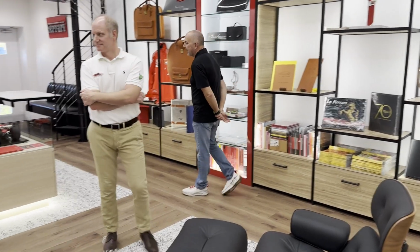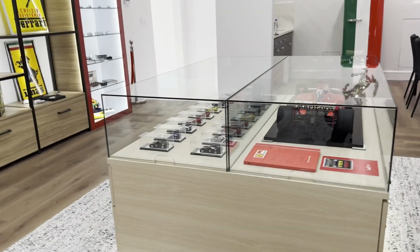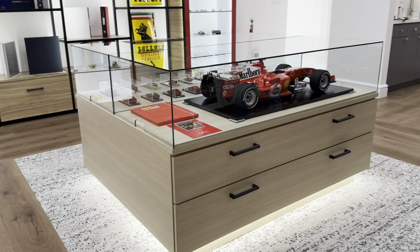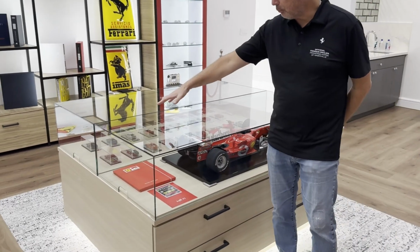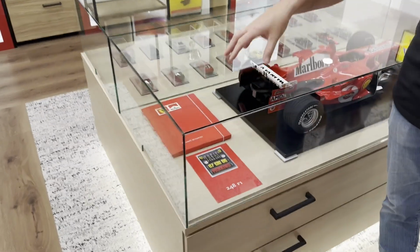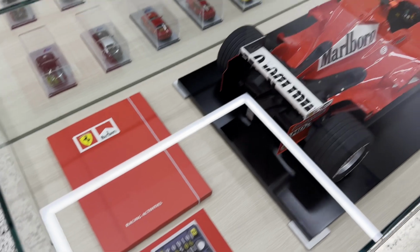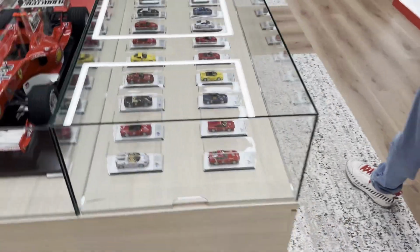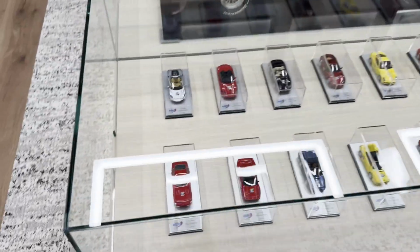Even when I look over here, there's the 248 F1, Michael Schumacher's last car that he ran with Ferrari. I know this car is coming up for auction, and estimates are in the $15 million area. You can see this is the original press kit from when they released the car. This is the actual brochure with the parking pass. And on the other side, you have the models. BBR made a set of 3. They're numbered 1 of 3, 2 of 3, 3 of 3. This is the last one, 3 of 3.